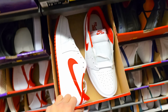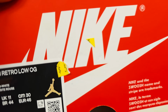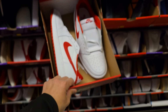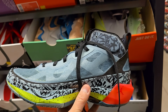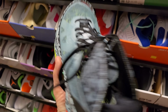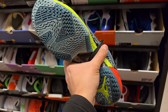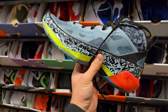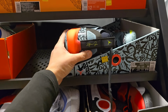Jordan 1 Low OG Niners colorway. I want to say these are 59, right? 59. Jordan 37s right here. These are size 12. $80 for these. I'm trying to remember how these feel when you have them on. I do have a 37 Low. I haven't really worn them though.